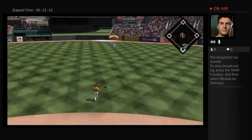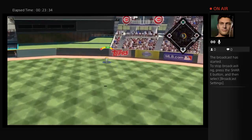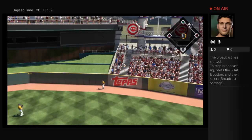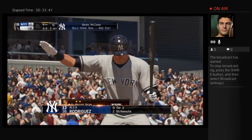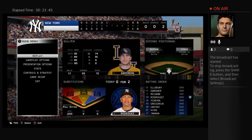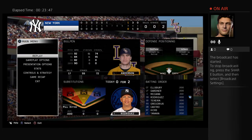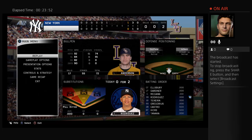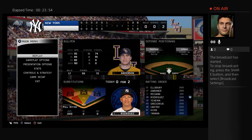High in the air, carrying well out to deep center. Garneau ranging back. Still ranging back. And a leaping effort at the wall, but it's in vain. A home run. A solo home run for Brian McCann as the Yankees will grab a 1-0 lead.